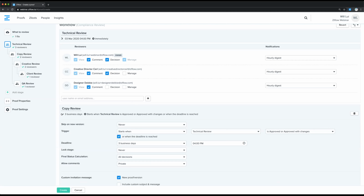The other element is now we have stages, we have the right people, and Mike talked about this a lot, sending it to the right people at the right time. And that's where the trigger comes in. Triggers are what determine what moves it from stage to stage. So we can say here in this workflow, it only moves from the technical review stage to the copy review stage when the technical review team has approved it. This is really efficient because now copy isn't reviewing it before the subject matter experts get in there. So copy's only looking at it when they're supposed to, when we're needed.